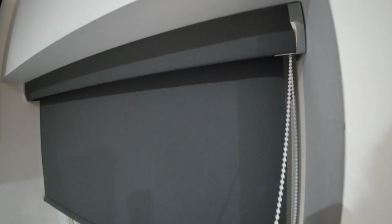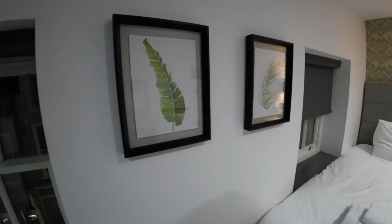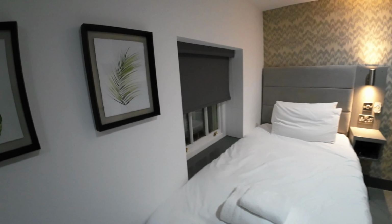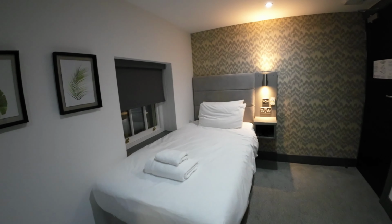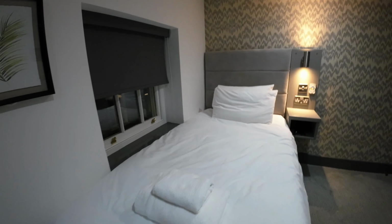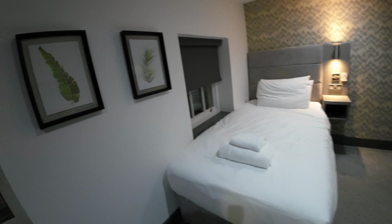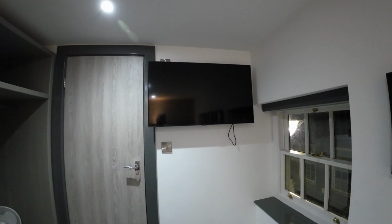I'm going to pop this up actually. The windows could do with a clean. Nice picture there, and there. Another window there. Your bed from this side, single bed. Lovely. I'm in room 9. The TV is a 42 inch, probably 32 inch, maybe.